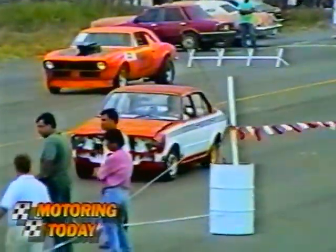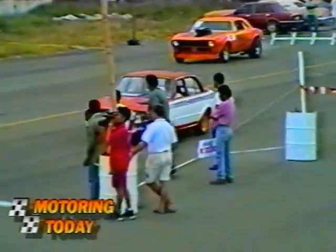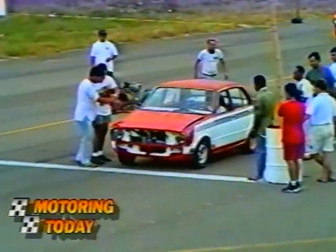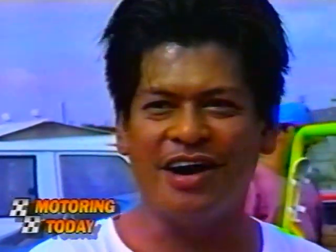And Superstock entry and one of the few Pinoys racing here today, Pampanga's Nelson Pamintuan. Siyempre, every racer, ganun. Gusto niya manalo. So, you're out here to race and you're out here to win.